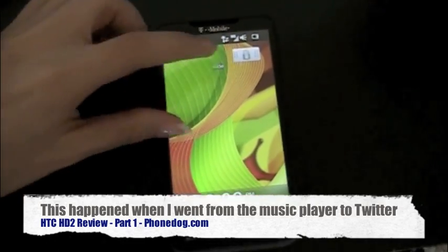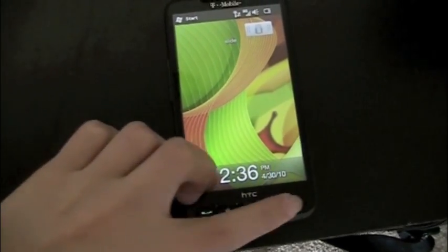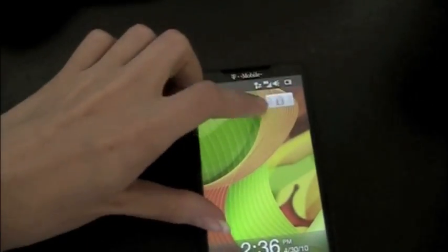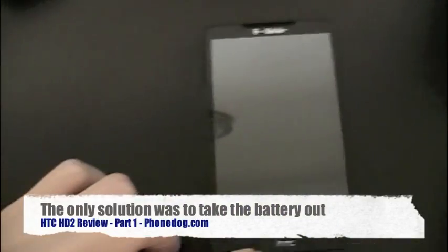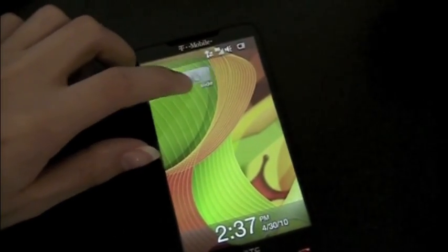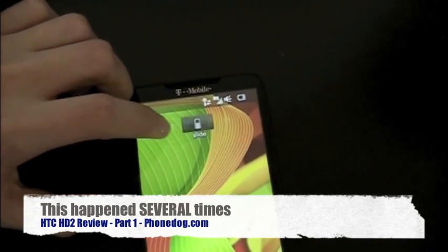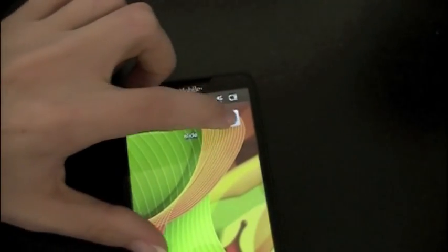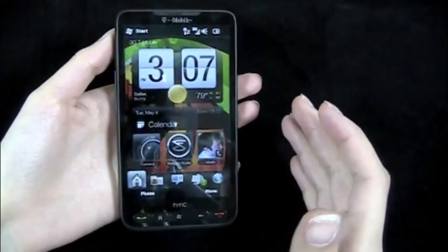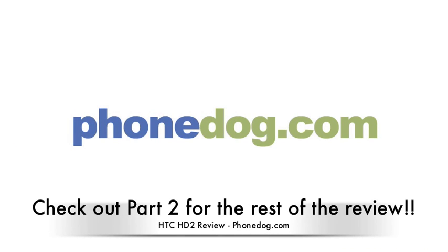Then it just freezes up and it won't do anything. The bottom line is I can't recommend the phone because it freezes and it locks up at random points.